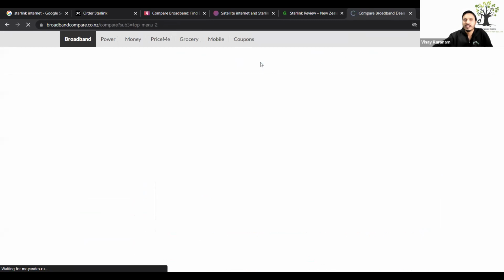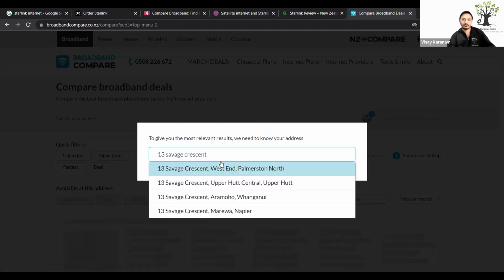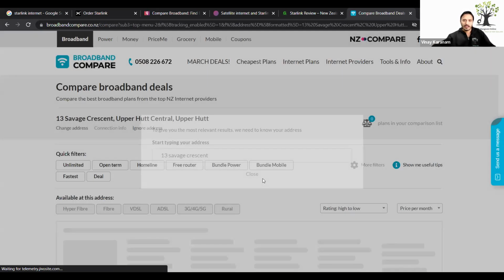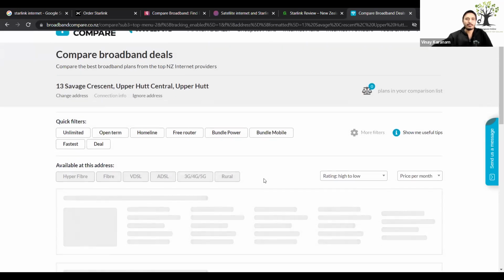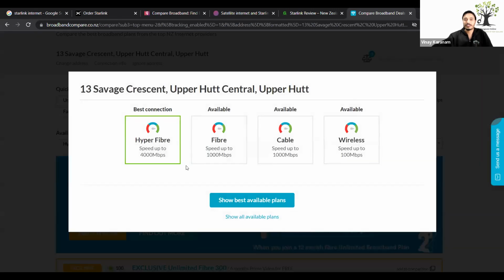On the top, you have different plans, let's say cheapest plans. If I click on that, it will take me to, let's say, address. I will give the address. And it will bring up the cheapest plans that are available for this address. So what is the speed you are looking for? Is it wireless? Is it cable? Is it fiber or hyperfiber? Hyperfiber is almost up to 4 gigabytes per second, and fiber is about 1 gigabyte per second.